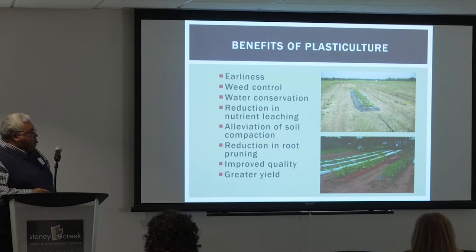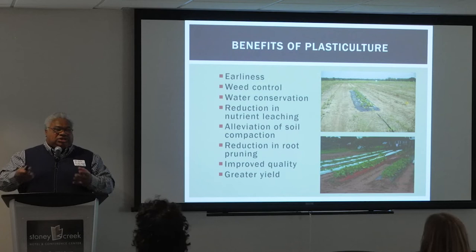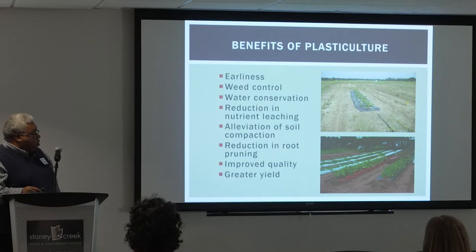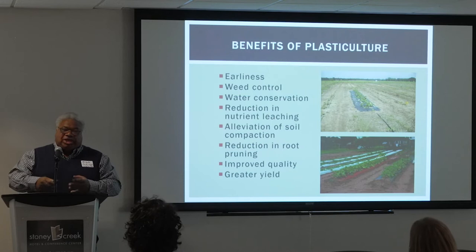Alleviation of soil compaction. So you also get that, if you were to pull the plastic up, you could see how moist and mellow the soil is, just like you did when you first tilled it. It doesn't compact back. Then root reduction and root pruning. And something that you kind of don't think about, but when you grow on bare ground and you're chopping right up next to that plant, you're actually damaging the root of that plant a little bit. With the plastic, you don't get as much of that.